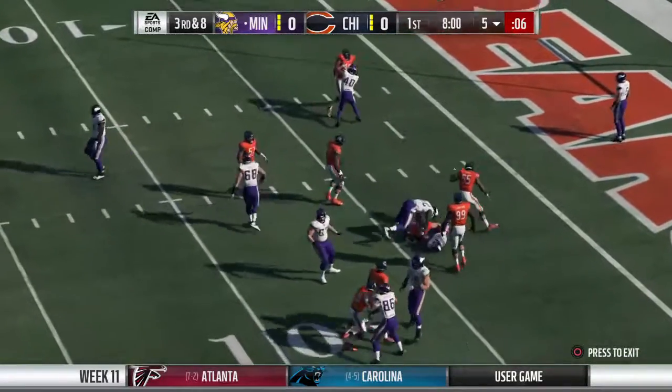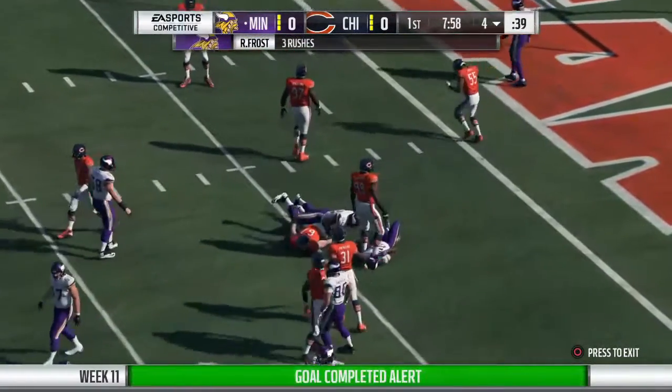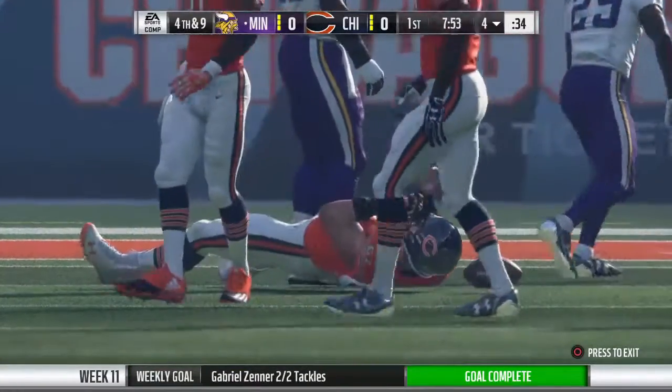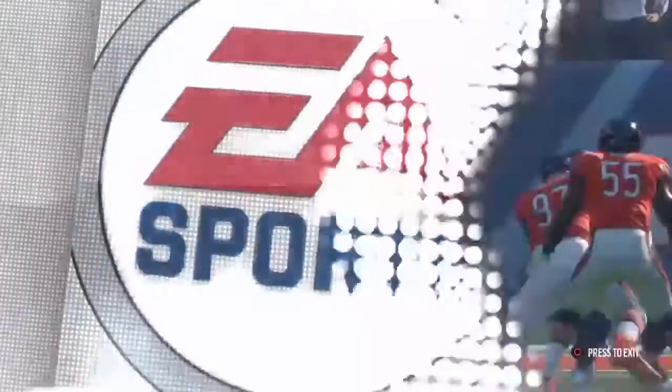Now a handoff here to his running back. And he'll go down for a loss inside his own 5 at the 4. He'll wind up losing a yard on the play, and it'll be 4th down.